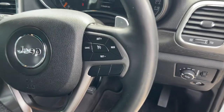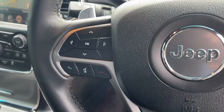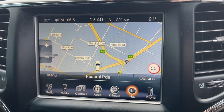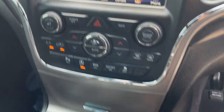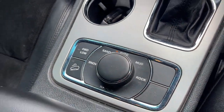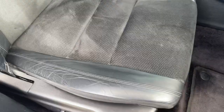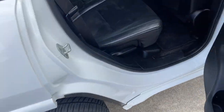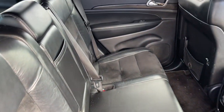So we've got the cruise control on the steering wheel, Bluetooth connectivity, 118,000 kilometres, full service history, satellite navigation, a big colour screen, that dual zone climate air, automatic transmission, and yes, there's your command centre in the centre. Partial leather interior, all in excellent condition, no rips or tears, front passenger looking good. There's your back seat also looking brand new.